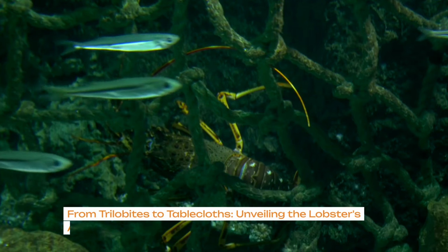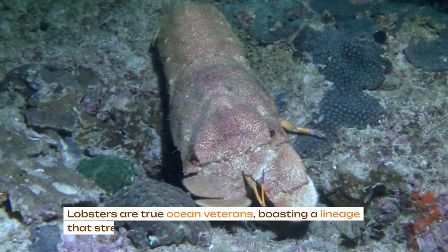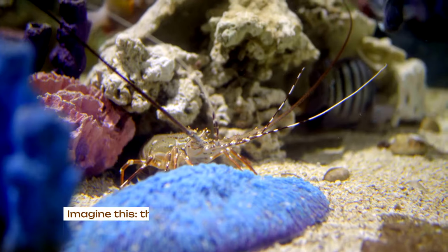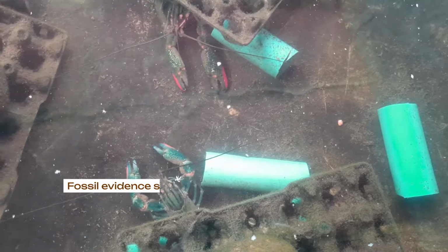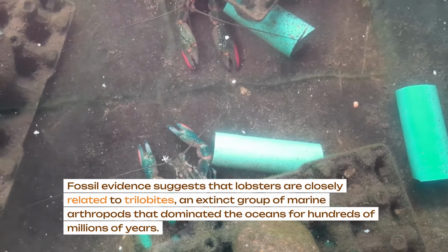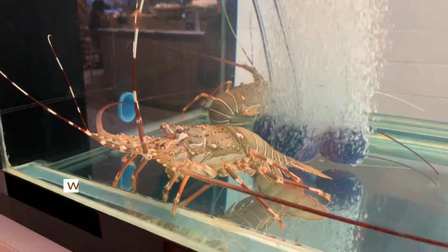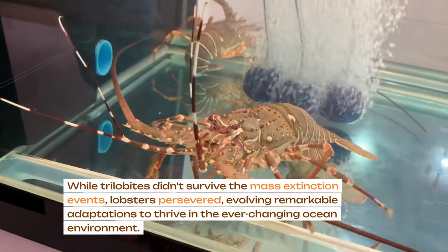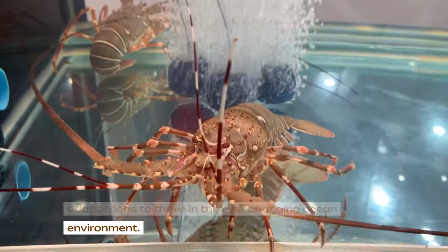From trilobites to tablecloths, unveiling the lobster's ancient lineage. Lobsters are true ocean veterans, boasting a lineage that stretches back millions of years. Imagine this, they swam the seas alongside giants like dinosaurs. Fossil evidence suggests that lobsters are closely related to trilobites, an extinct group of marine arthropods that dominated the oceans for hundreds of millions of years. While trilobites didn't survive the mass extinction events, lobsters persevered, evolving remarkable adaptations to thrive in the ever-changing ocean environment.